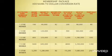The sixth column shows that amount in naira. Just multiply the dollar with 400 naira, then you get the amount in naira. Then the last column talks about the point value. The point value is important. Each package has its own point value. It's used to cumulate the performance of our shopping in the organization, which determines our rank and also our bonuses. We'll see that as we go on. So this is the table showing the registration package.